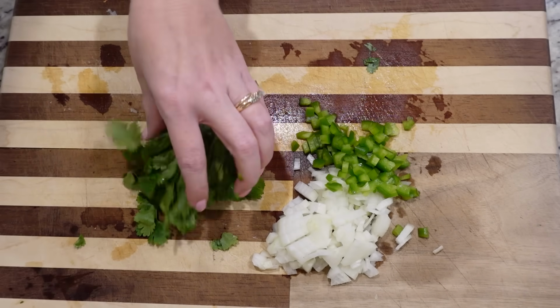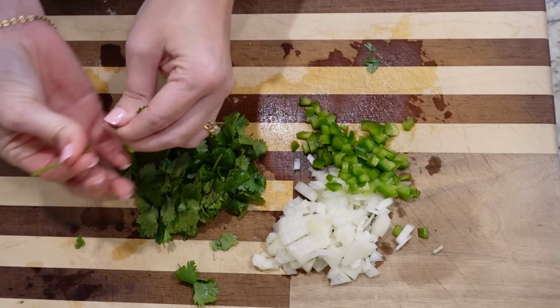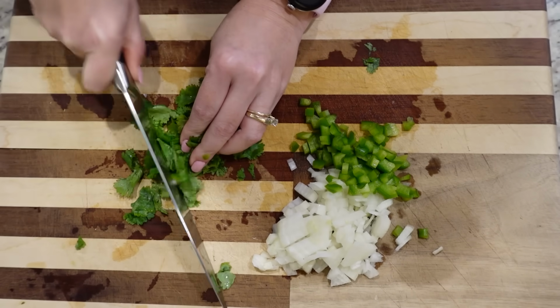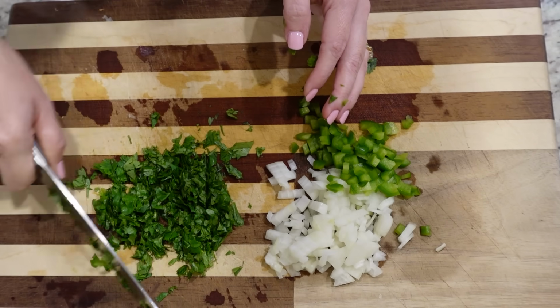And then lastly, I have a couple of handfuls of cilantro. We're going to chop that up too. I'm gonna try to remove some of the longer stems because nobody wants that. But we're just gonna chop this up and add it in too. If you don't love cilantro, not a big deal, just leave it out. Let me know below. Are you team cilantro or no?